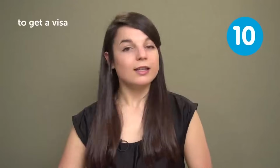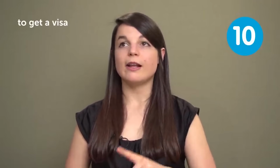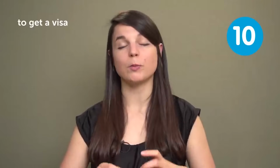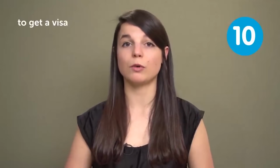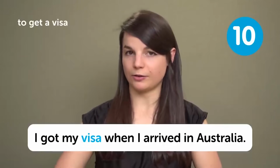Get a visa. The next expression is get a visa. So in some countries, you need to get a visa before you go to the country. Even if you're just there as a tourist, you need to get a visa, special permission to be in that country. Sometimes you have to pay money for it, so you need to research this before you travel. In a sentence, I got my visa when I arrived in Australia.